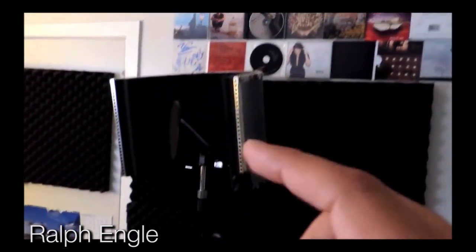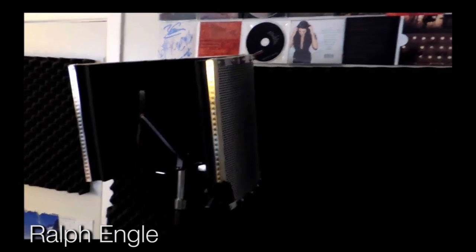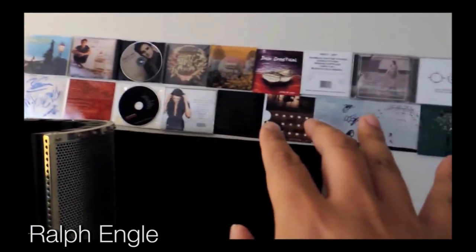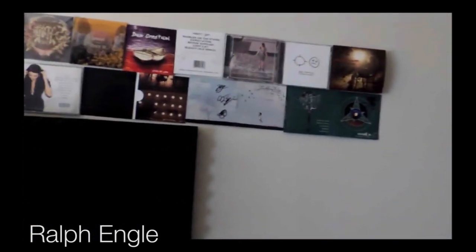This is my mic stand thing, which is good. It's got the pop filter and shield and all that. I'm a big supporter of independent music, so this is all music from independent artists, all signed, so that's cool.